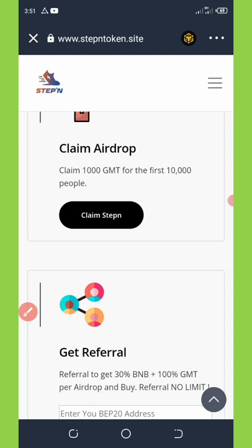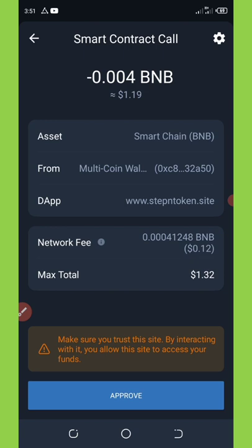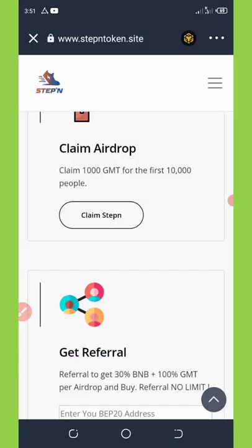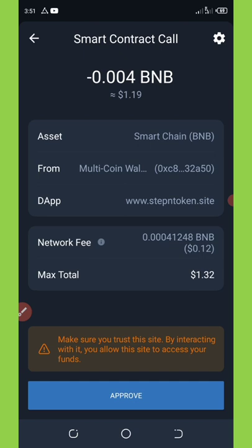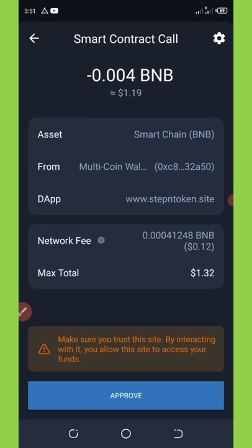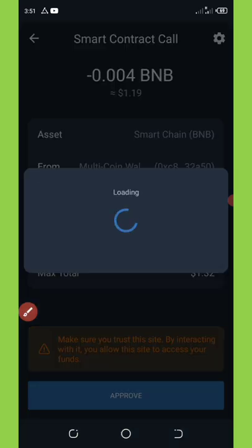Once you click on claim, it will ask you to connect your wallet. If you haven't connected your wallet, it will take you to the connect wallet section, and once you click on it again, it will take you to the smart contract call section, where you're asked to pay a little fee for the transaction. Once you pay the fee, you're going to receive the call. I'm going to pay the fee right now because I have a little BNB in my wallet. You can see the transaction fee is 12 cents, and that's really good. We are going to spend a total of $1.3 for this transaction. Now I'm going to click on approve transaction so that this coin will be given to us. I have clicked on it, so let's wait for it to load. All right, it's loading.